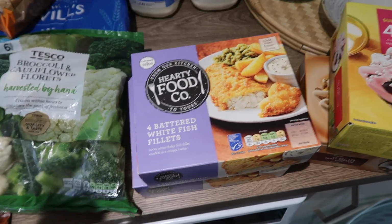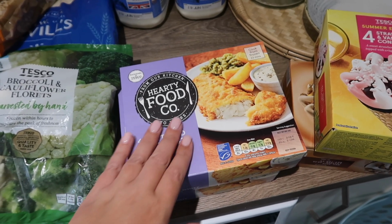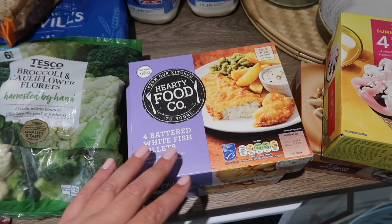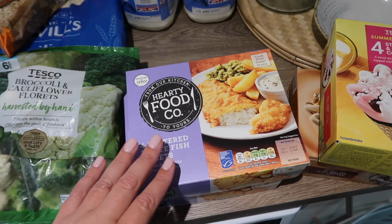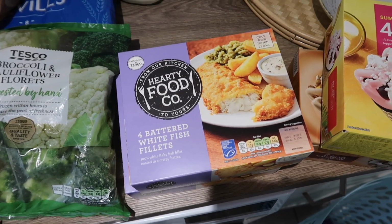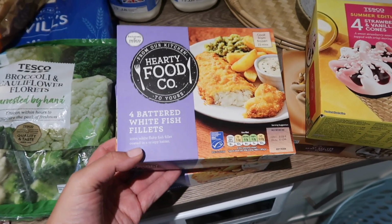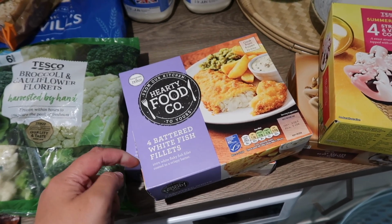Feels a bit like a, not a treat, but I don't often do this kind of food, like oven food. I often make most of my stuff with lots of ingredients. This is one of the few meals where there's not loads of vegetables in it, so my kids really enjoy it. So I pretty much always get these, and I think they're still around £2 a box, so still really reasonable when you've got a big family.